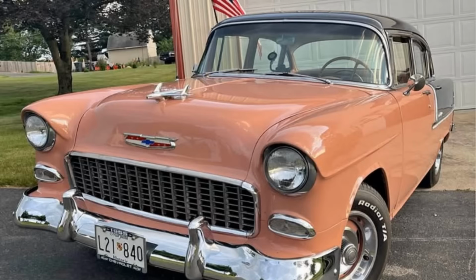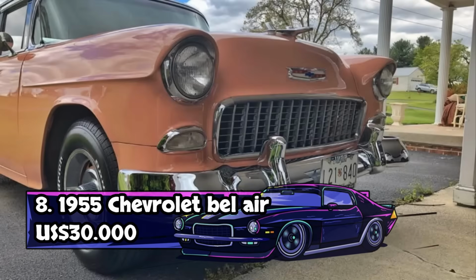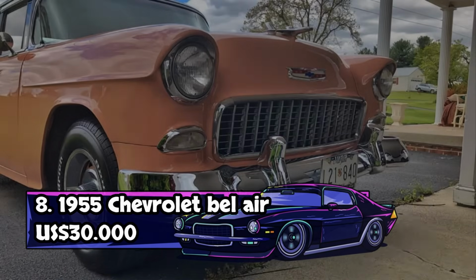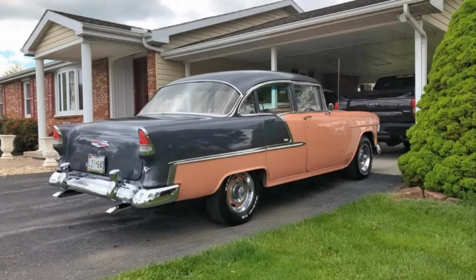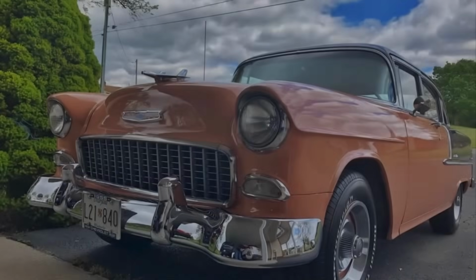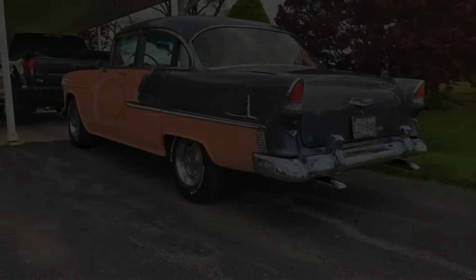Number 8. This 1955 Chevrolet Bel Air, offered at $30,000, is a beautifully maintained example of mid-century American automotive design. Located in Hagerstown, Maryland, this four-door sedan wears an eye-catching classic coral and gray exterior, the kind of color scheme that instantly evokes the spirit of the 1950s. The car has been garage-kept and benefits from an older restoration that remains in great condition.